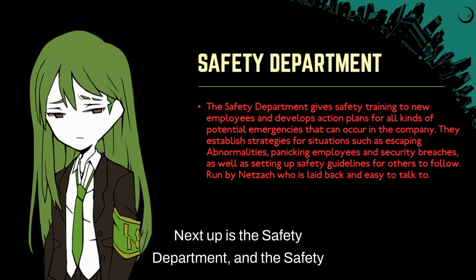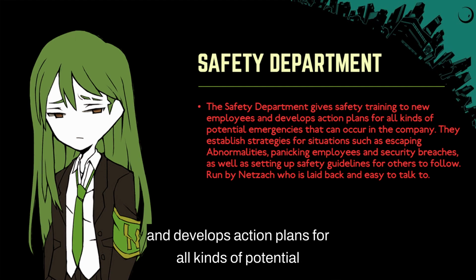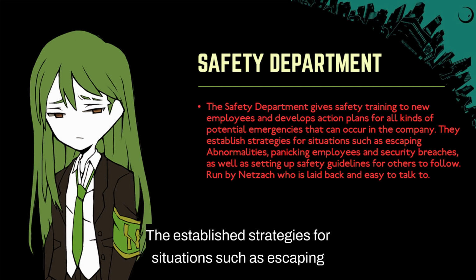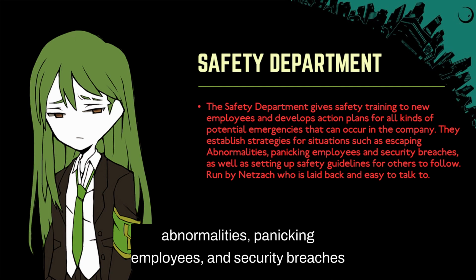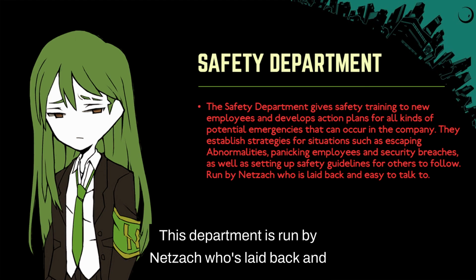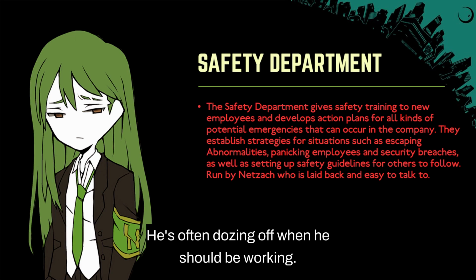Next up is the safety department. The safety department gives safety training to all new employees and develops action plans for all kinds of potential emergencies that can occur here in the company. They establish strategies for situations such as escaping abnormalities, panicking employees, and security breaches, as well as setting up safety guidelines for others to follow. This department is run by Nezach, who is laid back and easy to talk to, if a little lazy. He's often dozing off when he should be working.